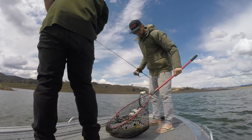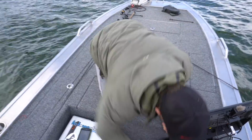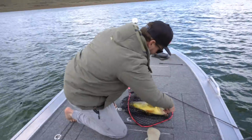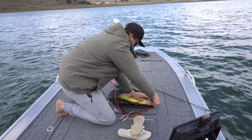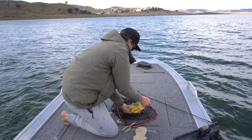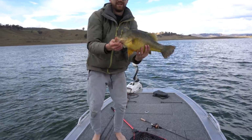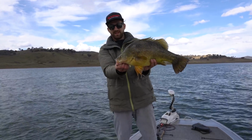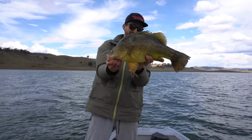Windermere yella. How's that for a Windermere yeller? That's my first out of Windermere.